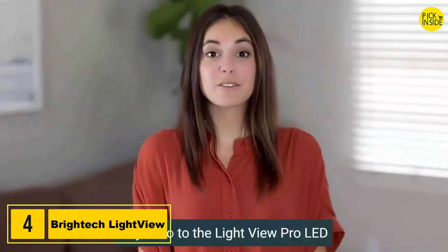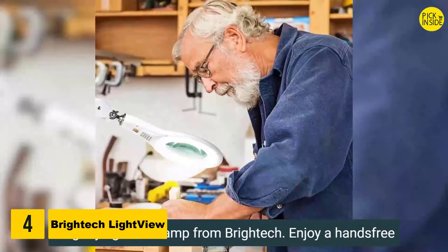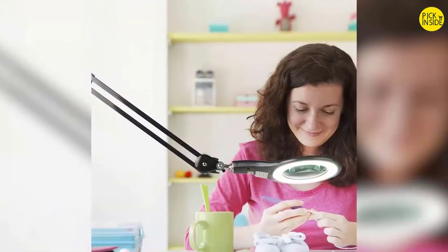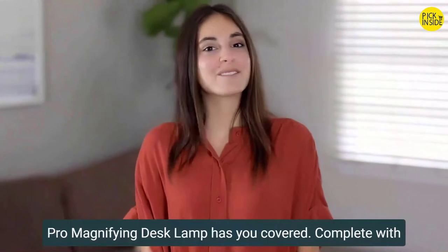Say hello to the LightView Pro LED Magnifying Desk Lamp from Brightech. Enjoy a hands-free experience with this ideal magnifying desk lamp. Whatever your hobby may be, the LightView Pro Magnifying Desk Lamp has you covered.